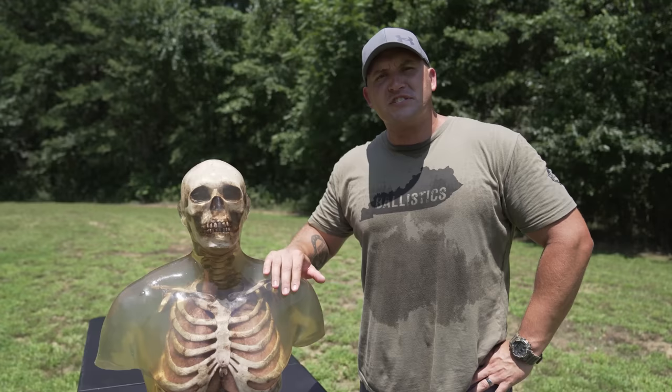Have you ever noticed that these zombie torsos are extremely well-groomed? There is not a single hair on this thing.